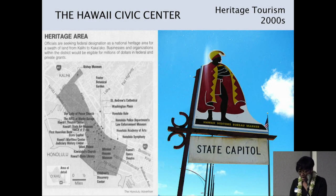Similarly, Mona Abadir, who ushered in the State Art Museum, also served as president of the Hawaii Capital Cultural District Board of Directors by 2007. The organization sought federal designation of this area to garner federal and private grants geared toward the preservation of Hawaii's historic sites.